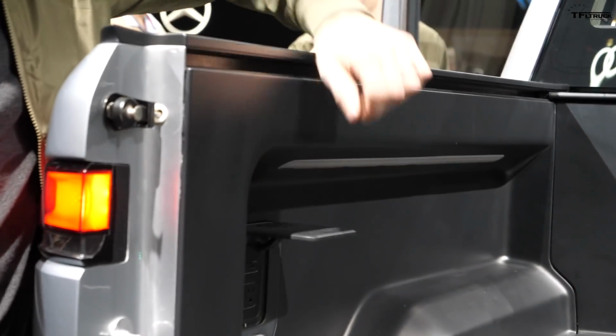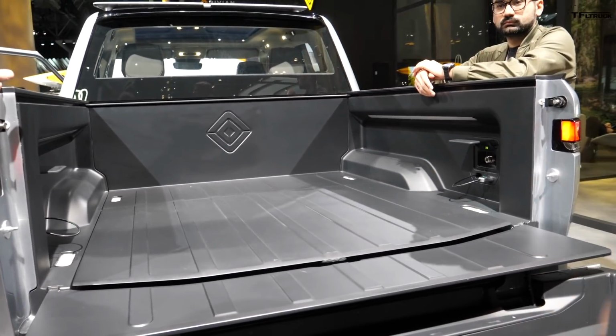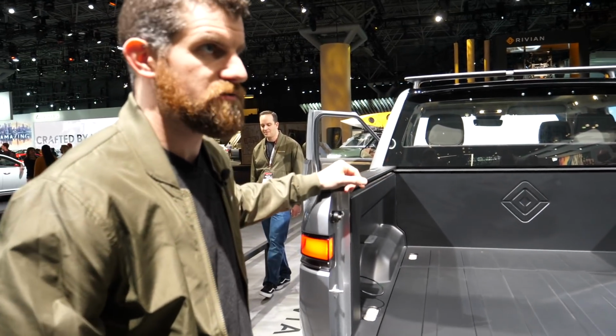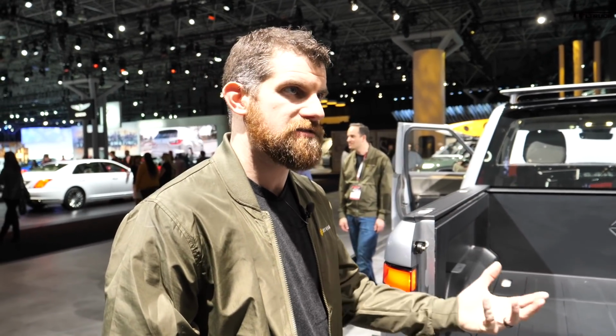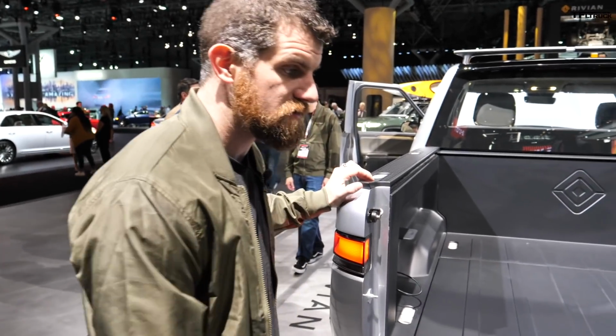So what's the intent here? Does it come one way, or is it optional packages that you add? With the tailgate, we have optional packages. The bed comes one way. Okay. With the exception of the lights. Lights are optional. Okay. So we have a few things that we want to do. Make sure when you buy the additional batteries, you're getting some other things with it to add some value to the product.